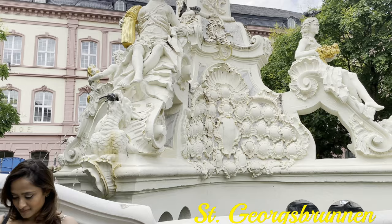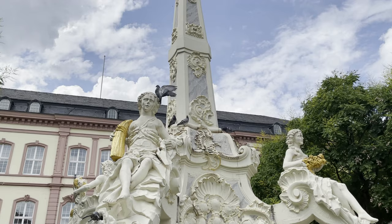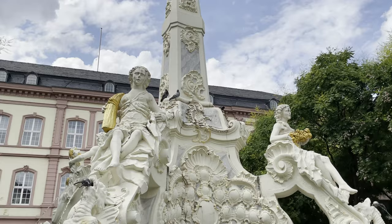Third one on my list, St. George's Fountain at Kornmarkt, built in 1749, considered the most beautiful Rococo fountain in all of Germany, and happens to be my favorite.